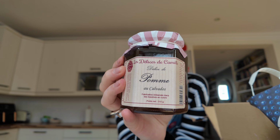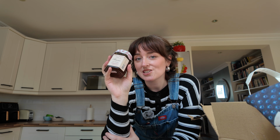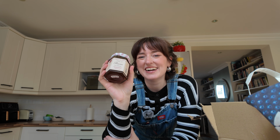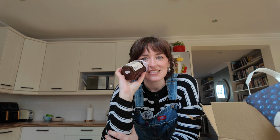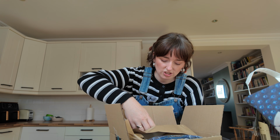My mother-in-law went to France recently and brought back this little present, Délices de Pomme au Calvados. I need to look up how to use this because neither of us knew. So if you know, let me know. I know that I do have a few French followers, but I'm excited to use this. I'm hoping I can use it in a snackwich or something like that. It's very cute. Very grateful.